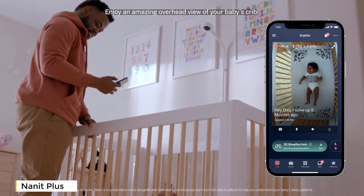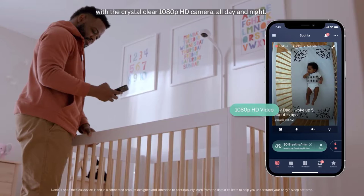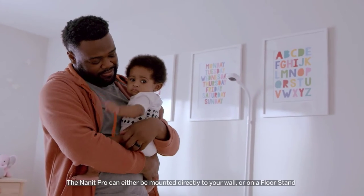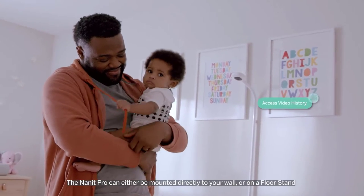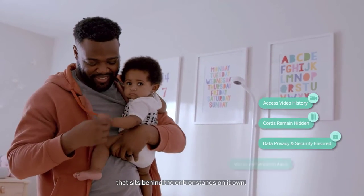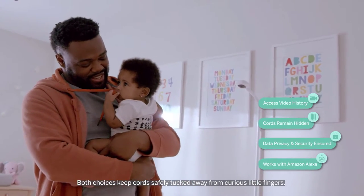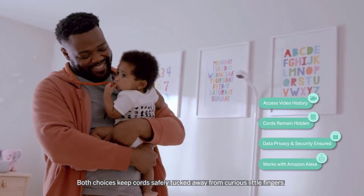Enjoy an amazing overhead view of your baby's crib with the crystal clear 1080p HD camera all day and night. The Nanit Pro can either be mounted directly to your wall or on a floor stand that sits behind the crib or stands on its own. Both choices keep cords safely tucked away from curious little fingers.